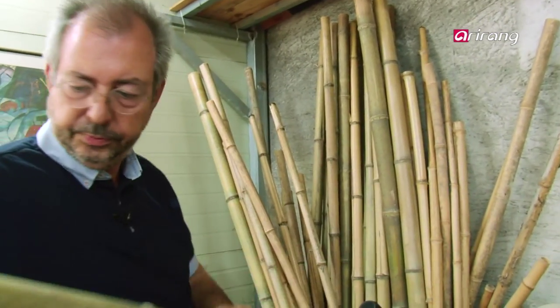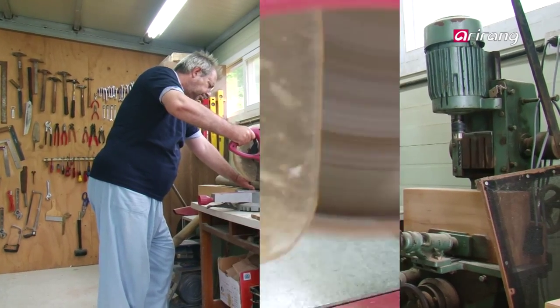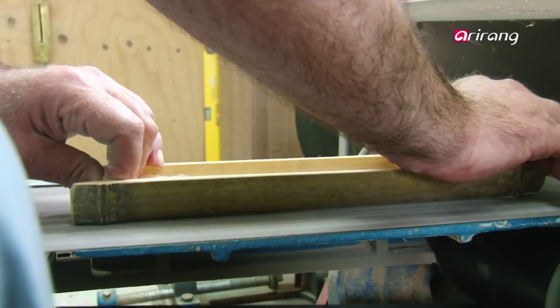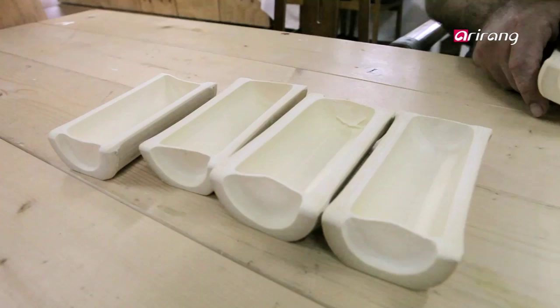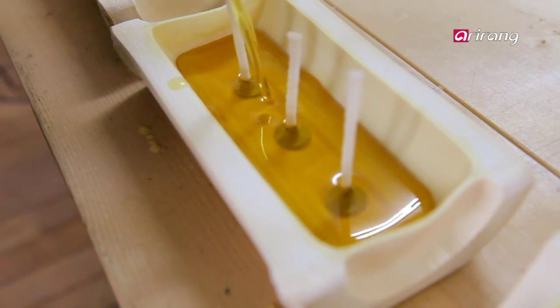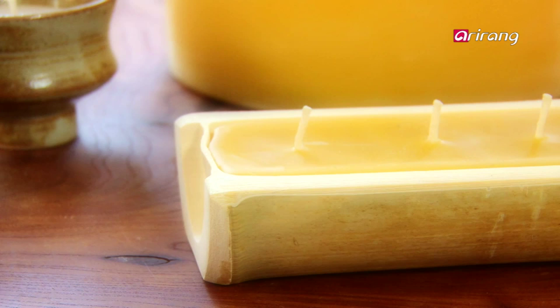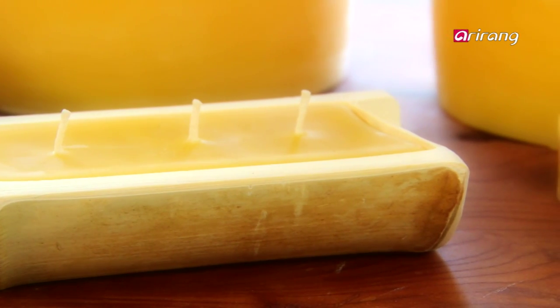A few years ago, Bin Do-rim began making his own candle holders. He uses bamboo dried last fall. The bamboo is cut, smoothed, and shaped into the holders. He pours the beeswax into the holder to complete the bamboo boat candle. This is Bin Do-rim's first design, combining honey candles with bamboo.